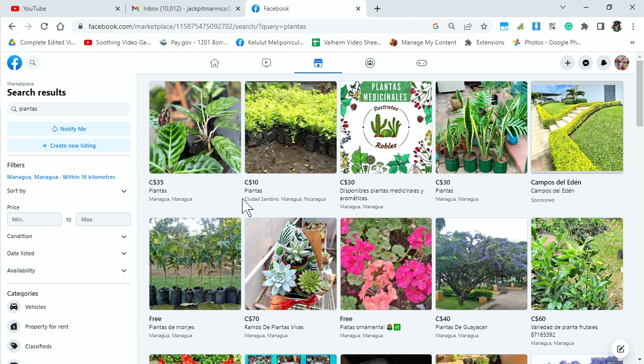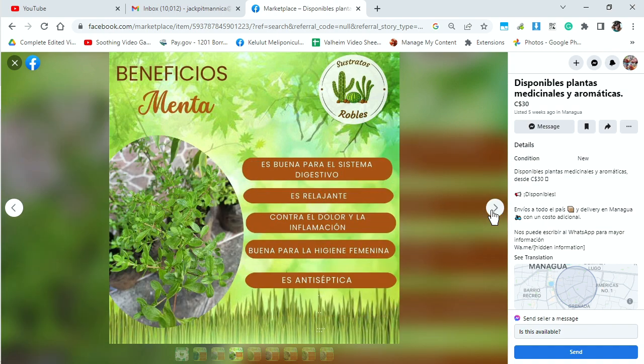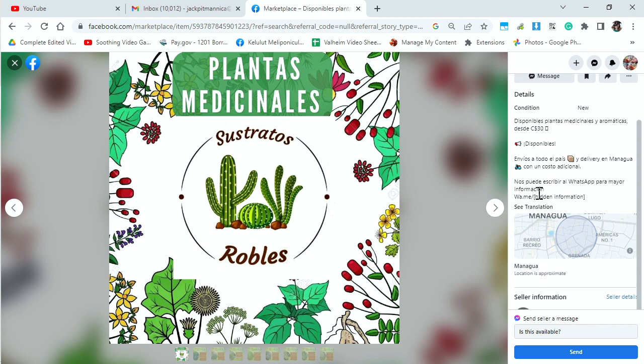So what I did is I looked for plant sellers because I figured, well, if I can get in touch with a person who sells plants, they can probably find me what I want, which is things like vanilla, tea tree, tea plant, all sorts of unusual things in Nicaragua. And so what I ended up doing, because I already found the vanilla, is this guy. So basically, see, these are ads, right? For a lot of different things that they sell. And I was like, okay, worth a shot.